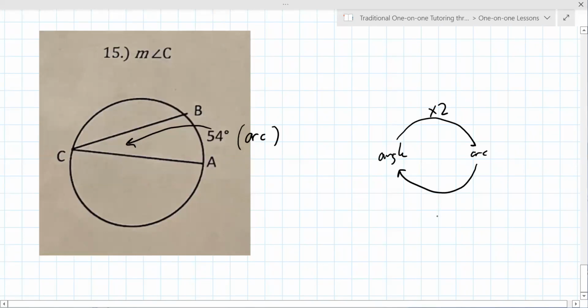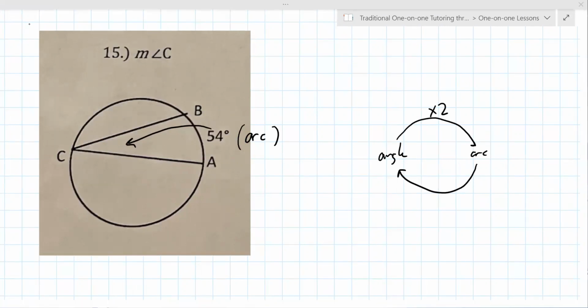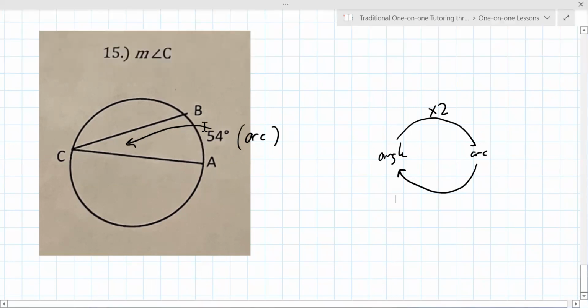You should multiply. I told you that. That would be true if you were given the angle. That's not what you're given. You're given the arc. Oh, what the heck? But you said it was true. This 54 degrees is the arc, and we're trying to find the angle. How do you go from the arc to the angle?